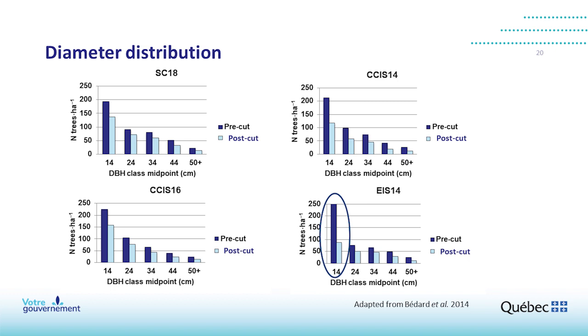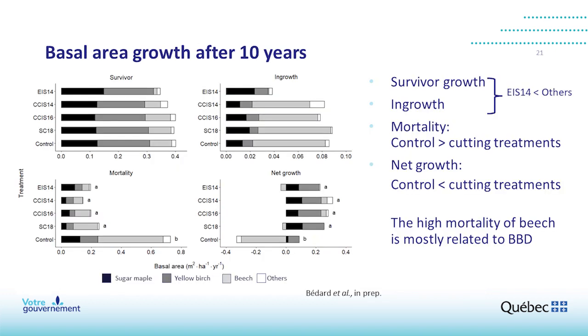So for basal area growth after 10 years, you have the components: survival growth, in-growth, mortality, and net growth. You can see the survival growth is a little bit less in the extended. It was expected because we removed a lot of small trees. And the in-growth is also different in the extended. We got rid of all of the beech saplings, but I'm sure it will be a temporary situation regarding beech. Beech is in light gray here.